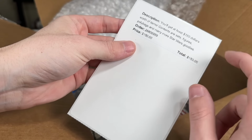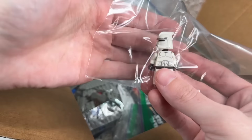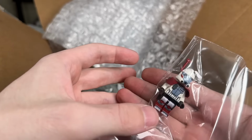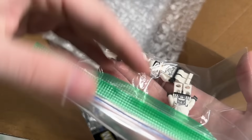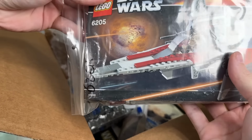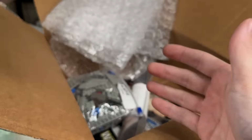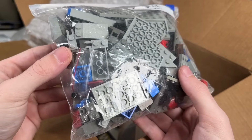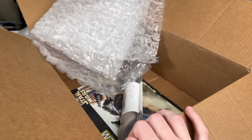Okay, this one costs the exact same, $150. Let's see what this one has. Looks like different contents. We have a 2002 episode 2 clone. We have an ARC trooper. All right, we have some regular clone trooper minifigures here. Then we have a V-Wing, I was gonna say V-19 Torrent, V-Wing, very cool set there. And we have 7151, this is Darth Maul's Sith Infiltrator, definitely a very cool set from 1999, not very good by today's standards.